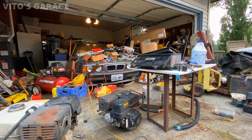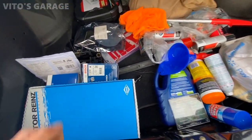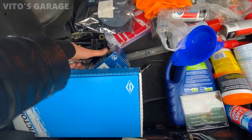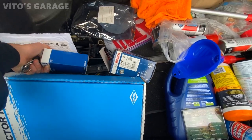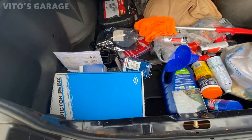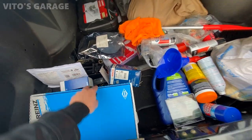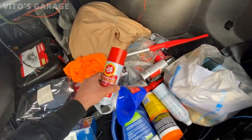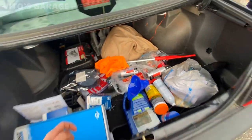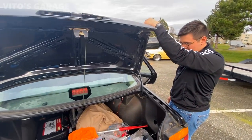Y'all got a band down there. Look at that. So Nathan is gonna be doing some work on this car soon. So he bought a lot of goodies for it. He's actually waiting. He's gonna be pulling the head off and refreshing it. And it's got filters and a bunch of other things and gaskets for this car, oil, fluid film. You know, we're all about fluid film and preserving the bottom of the car and everything. So that's awesome. Hell yeah.